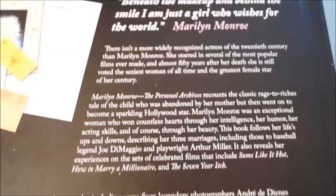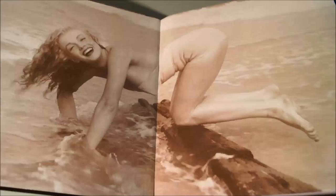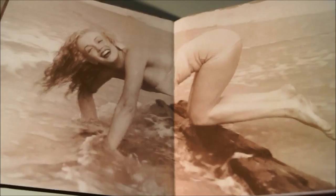You can pause that and read it for yourself. Beneath the makeup and behind the smile, I'm just a girl who wishes for the world. Quote by Marilyn. The back features a picture of her in a car, right? And there's the barcode. Okay guys, so let's go ahead and take a look at the inside of the book.